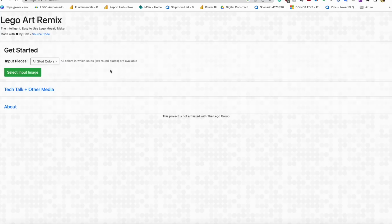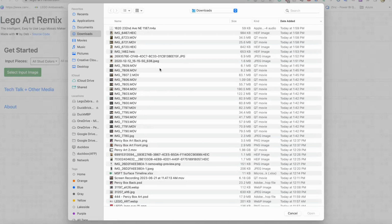However, since we are not cost or time constrained, well, maybe at least not cost constrained, I'm going to select all stud colors and hope that I can order all of the pieces later on. From there, you go ahead and select the input image.